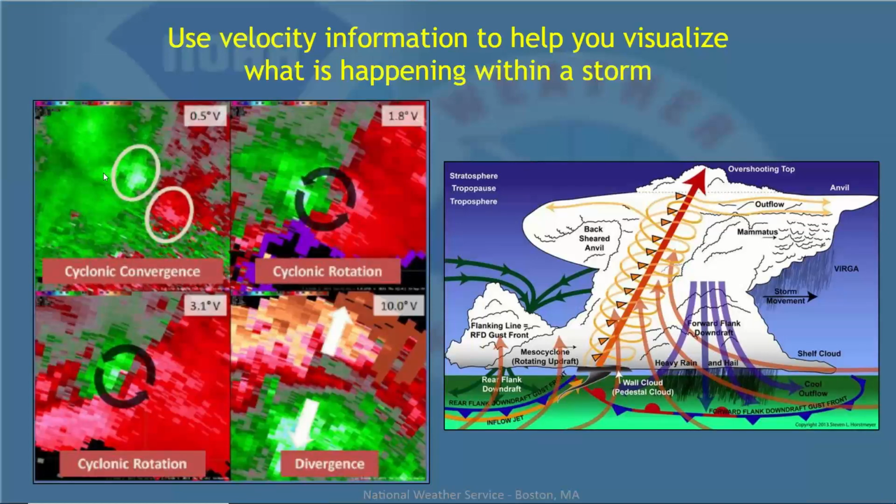So we're going to start at the lowest level. This is the half degree. And we have what's called cyclonic convergence. Again, the radar is off to the lower part of the image. So we've got strong inbounds here, strong outbounds here. They're not gate to gate, but they're close. So this is called a cyclonic convergence pattern. If we go up a little bit higher, now we're at the 1.8 degree scan, and this could be a couple thousand feet. Now we've got pure, what's called, cyclonic rotation. Note we're more gate to gate, greens against reds, and you can see how we have the counterclockwise circulation.